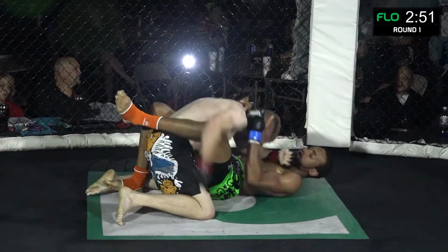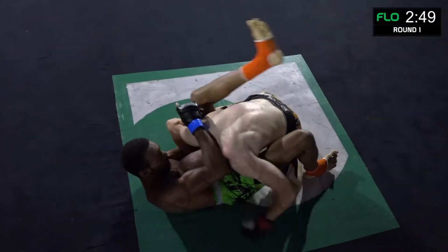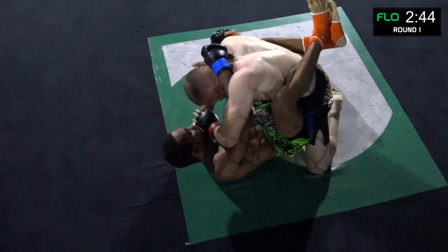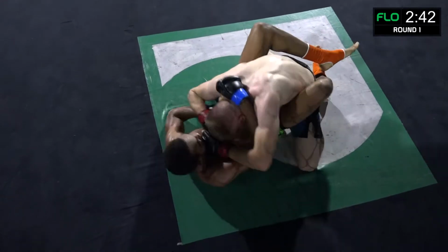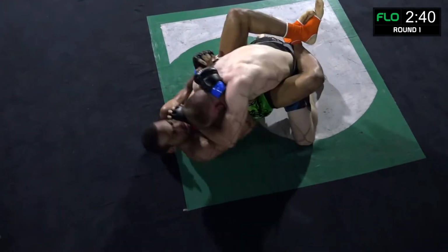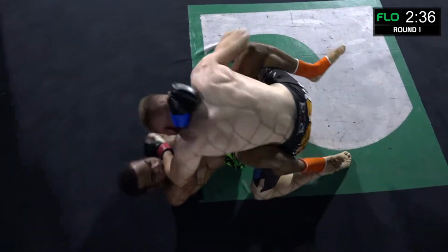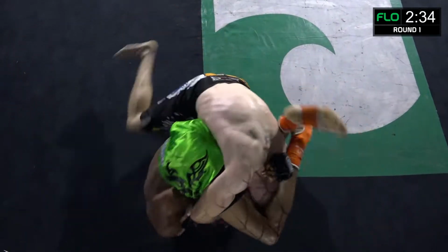Oh, big shots there by Kilburn. Wild shots. He is leaving nothing to chance here. Kilburn on the prowl, looking for the finish. Raining down a little hell on him, the Killer. Definitely bad intentions. Oh, here we go.